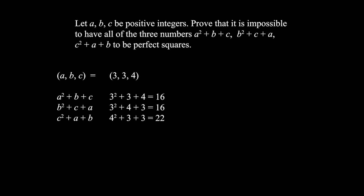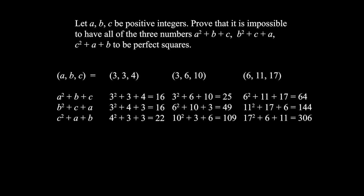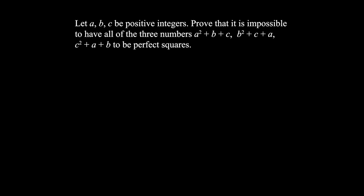If a, b, c equals 3, 6, 10, we get 25, 49, 109. If a, b, c equals 6, 11, 17, we get 64, 144, 306. But the last value, the largest value, always doesn't work. It's always c squared plus a plus b that's not a perfect square, because in all our examples, c is the largest. So, what happens exactly when c is the largest value?